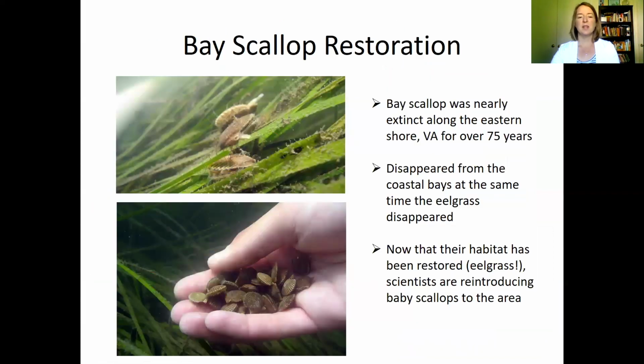And along with this, scientists started a bay scallop restoration program. So the bay scallop was nearly extinct along the eastern shore for over 75 years, and it disappeared from the coastal bays at the same time the eelgrass disappeared. And now that their habitat is back, scientists are reintroducing the scallops back to the area.